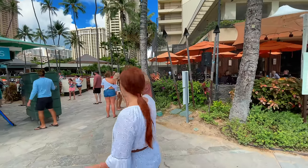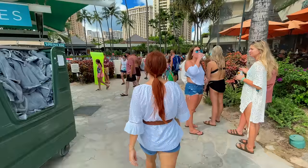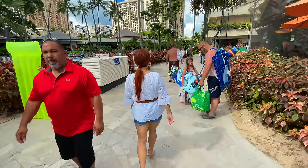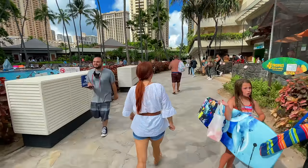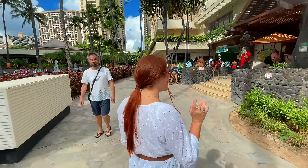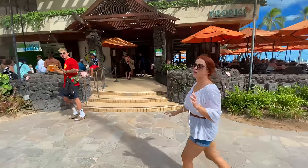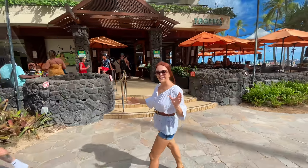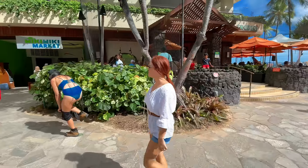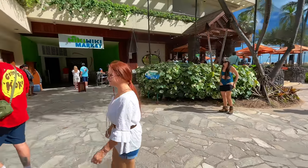Let's go back to the entrance and to another tower. Just wanted to give you a quick walkthrough. Four of them in here. And I will show you a spot where you can spot some turtles. Not honus, not Hawaiian green sea turtles, but regular small freshwater turtles. They're really cool. Katie's gonna love it.